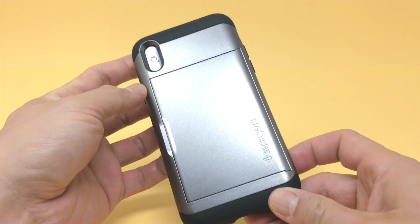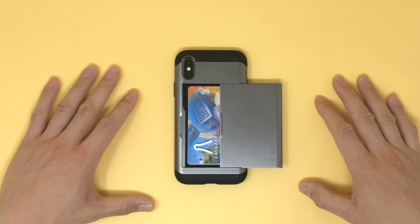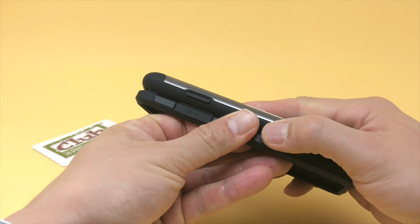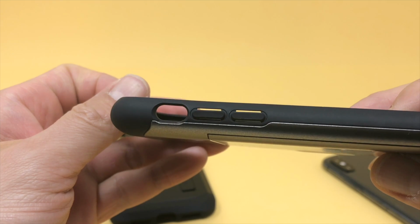The Slim Armor that you're looking at is the CS version, and it's an on-the-go wallet case that can fit 2 cards, 3 if you feel like fighting with your wallet case all the time. Now the word slim is in the case name, but it really isn't when it comes to the wallet case version. The TPU frame of the Slim Armor CS isn't as thick as the Tough Armor. The buttons don't fully cover the buttons.